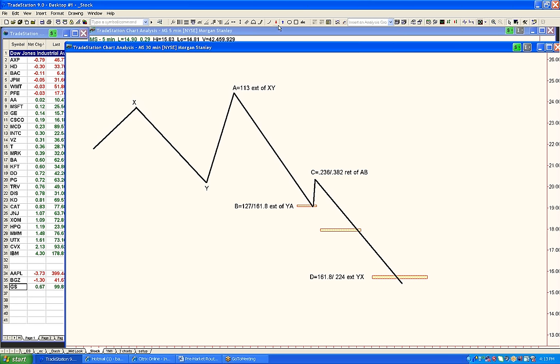Now, I also have a plan to enter a trade using an 8 simple moving average. So as price closes below an 8 moving average, and you'll see that I use a 50 moving average, a 200, and an 8, okay? So the moving averages that I use are 50, 200, and an 8.